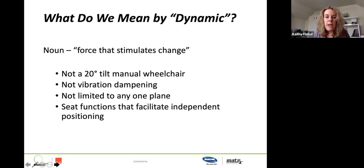Okay. So today we're not talking about a 20-degree tilt manual wheelchair that pivots at the knee and allows someone to maintain their feet on the floor. We're not talking about vibration dampening systems, okay? We're not talking about polymers or springs at this point. We're not limiting movement to be in any one plane. So we're not just talking today about posterior tilt.